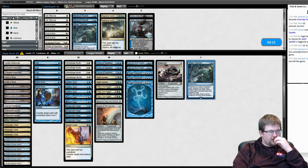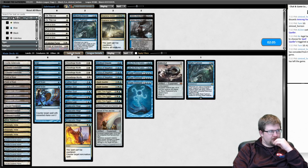I kind of want to cut both Shark Typhoons, honestly. Why can't I get them out of my deck? I don't know what just happened. Mystical Dispute in. So it says I have 15 cards in my sideboard and 61 main, so I don't think the Shark Typhoon is actually in my deck right now. That's the assumption I'm operating under.